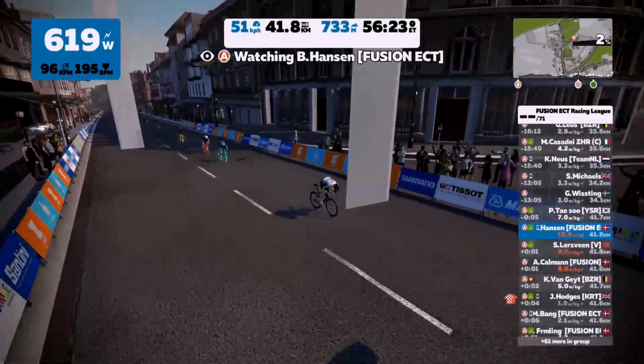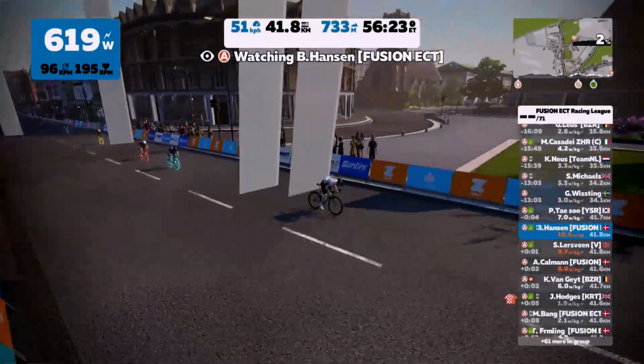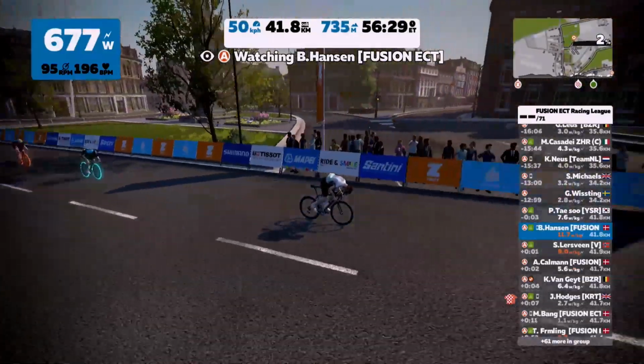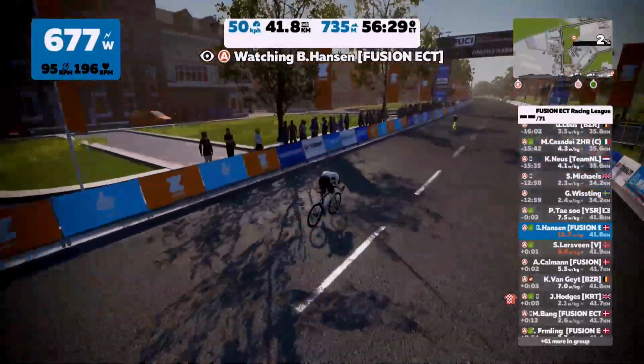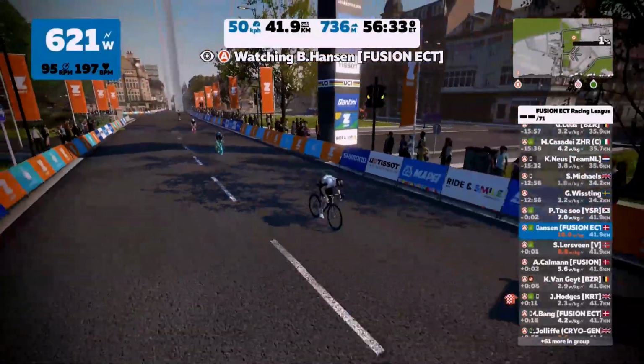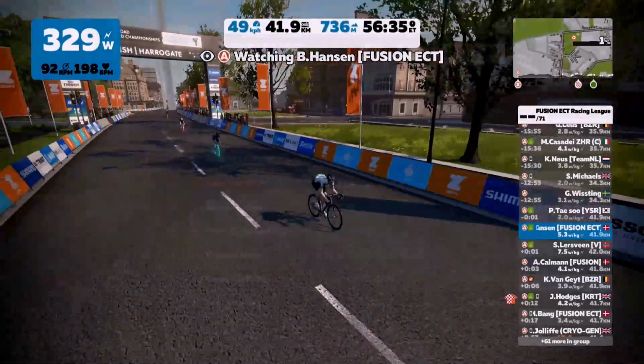Will it be Lursveen or will it be Hansen? Hansen's got the gap. It looks like it's going to be Berg Hansen. Solid result for Berg Hansen if he can just hold on to the line. Lursveen looking to close it down. Almost Kalman fading, and he got it done. Hansen, Lursveen, Kalman. So that was last week for the results there.